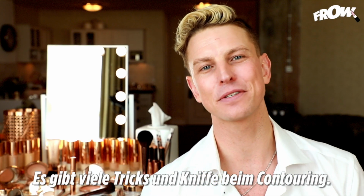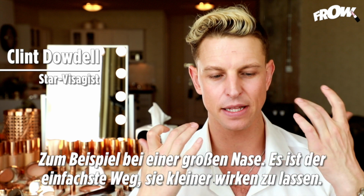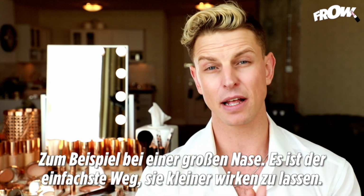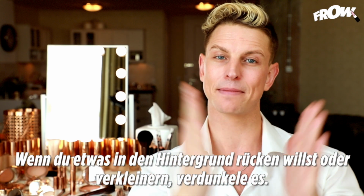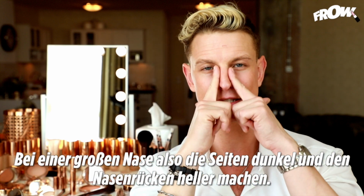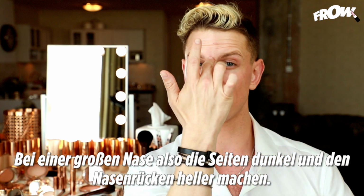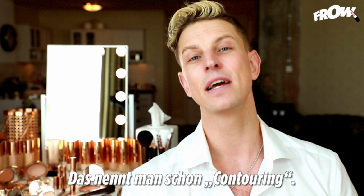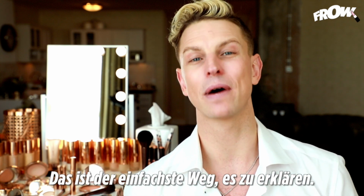Look, there are lots of tips and tricks in terms of contouring. Obviously, big nose. We want the easiest way to make a big nose look small. Makeup is light and shade. So if you want to push something back or slim it down, use a darker shade. So on the side of a larger nose, a darker shade down either side with a brighter shade just on the top is essentially what they call contouring, and it's the simple way to explain that.